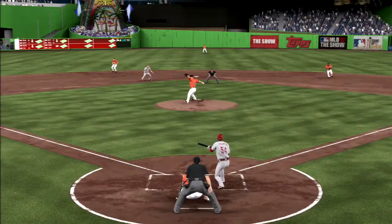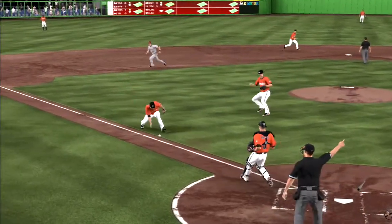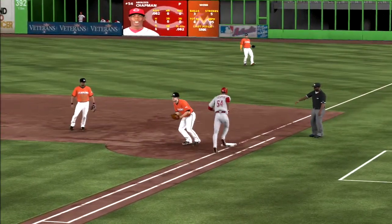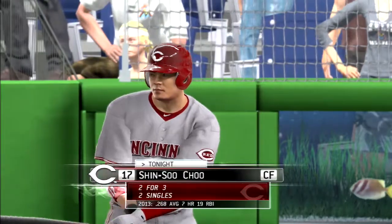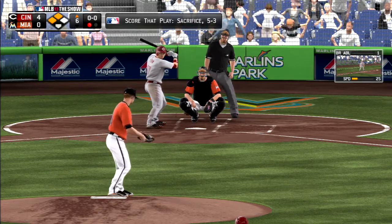After he fails on the first 2 attempts, they leave the bunt on here 0-2, and this time he's able to finally get it down. I bet he's breathing a sigh of relief. Shin-Soo Choo will dig in. He singled his last time around.